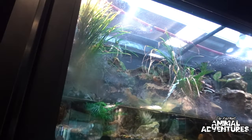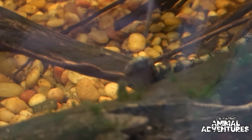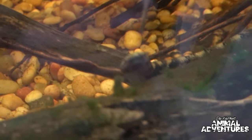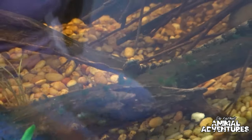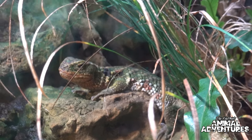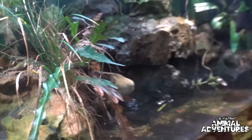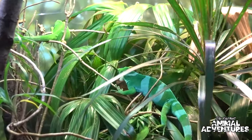All right, we haven't even been in here for more than 3 seconds. I'm already geeking out. They've got tentacled snakes down here. I don't know that I've ever seen these in a zoo before, but I found these in the wild in Thailand. These are amazing snakes. And up here, they've got a Chinese crocodile lizard. Okay, I just need to spend about 10 more minutes on these two enclosures, and then we'll move on. Man, I am geeking out.